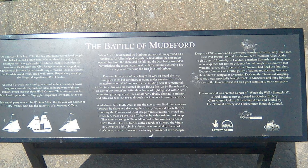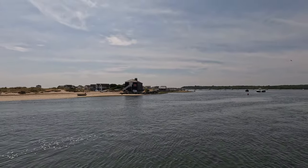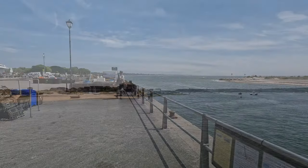Now, it was around these parts that the Battle of Mudeford took place on the 15th of July, 1784. There was a skirmish between smugglers and customs and excise officers, and one officer died, and at a subsequent trial, one of the smugglers was executed. It was certainly a big smuggling area around these parts in days gone by. Now, that black building on the sandbank on the other side there is indeed the Black House, built in 1848. It was once a boat builder's house, and I think these days it's a holiday let.